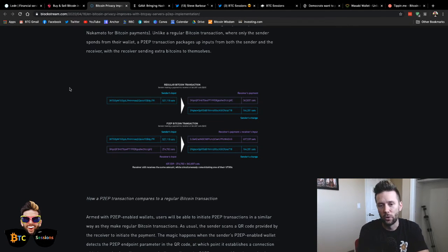And so the way it works, and I'll try to show it, might be a little small on the screen here, but typically in a single Bitcoin transaction, you may have a sender sending a certain amount of Bitcoin, and it goes to the receiver, and that receiver gets what they're getting, and then some change goes back to a new address from the original sender.